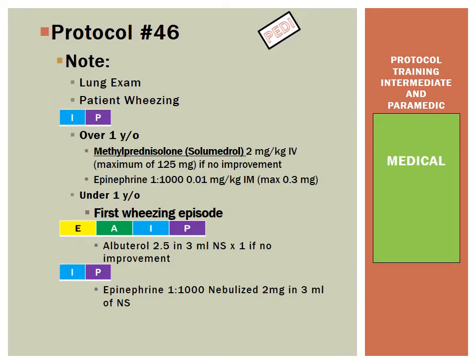Okay, continuing with the wheezing patient that is over 1 year old, the I&P level treatment. They will also administer the methylprednisolone or Solumedrol at 2 milligrams per kilogram IV, max dose of 125 milligrams. And if no improvement, they're going to administer epinephrine 1 to 1,000 at 0.01 milligrams per kilogram IM to a max of 0.3 milligrams.